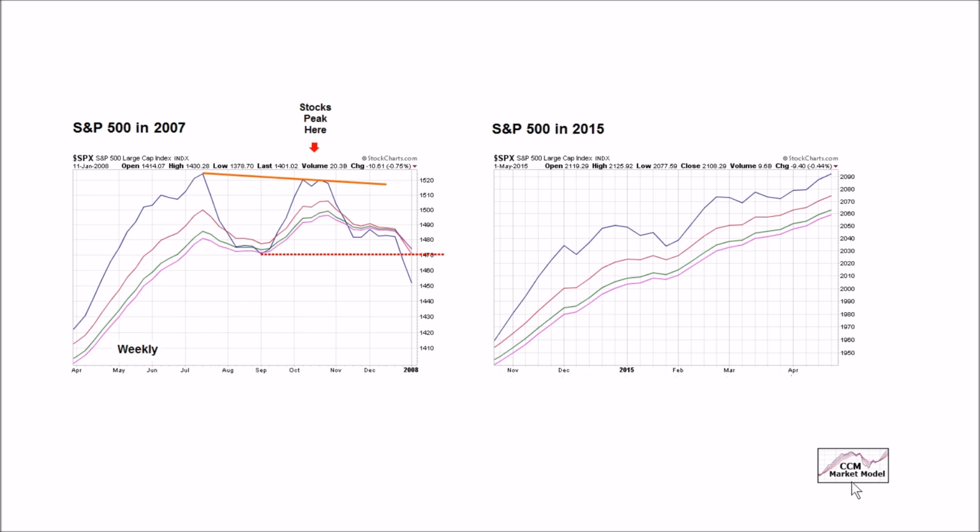None of them are perfect. Many of them can add value. These are weekly moving averages, different weekly moving averages. This is one set tracked by the market model. This is what fear looks like.